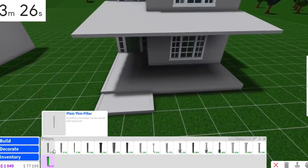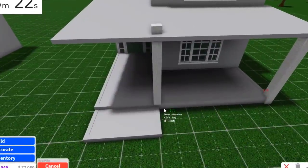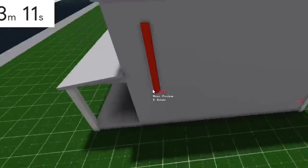Oh wait, the inside's not gonna be really good. Did I really think this through? Obviously not. I didn't think this through at all. A bit more time to give more details, and I'm gonna do that.